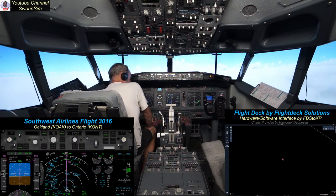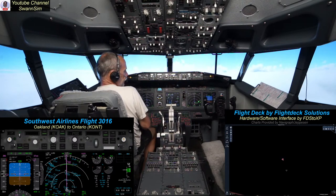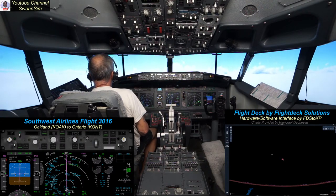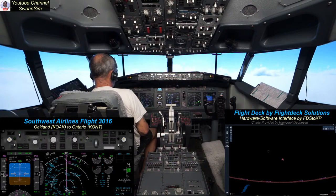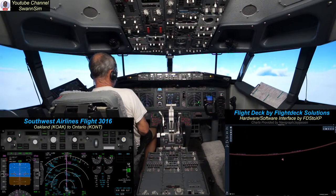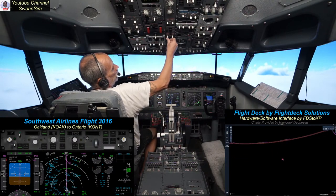What are we looking at? We have 122 miles now to top of climb, 312 to go. And that's 20 minutes from the gate. And we're getting bounced a little bit, but it's not that bad. So we will let them run around.